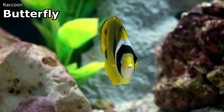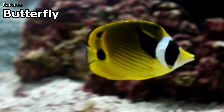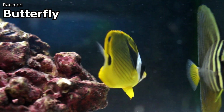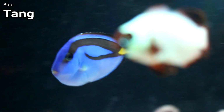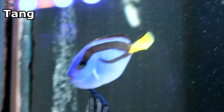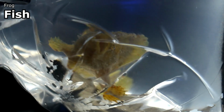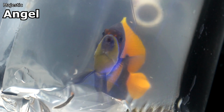One of the things that we got in this week was a juvenile queen angel, absolutely gorgeous. This is a great fish, as well as lots of blue tangs or dories, as the little kids like to say. We got in this really cool frogfish. That came in, and probably my favorite angel of all, the Euxiphipops navarchus, or the majestic angel.